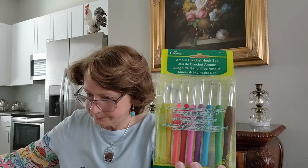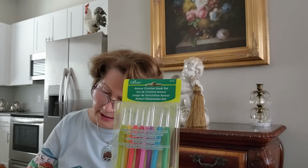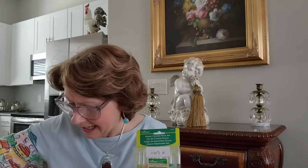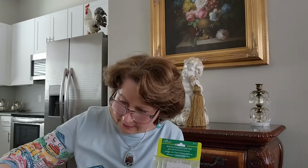I also bought, if I can find it with all my mess here, these jumbo tapestry needles too, with the little bent tips on them. You have to weave all your loose threads in the back so you can't see them, and these work really good. I was using a straight needle, which was hard to use, but these seem better because of the bent tip. Oh, well, I'm so sorry, I can't find it right now.